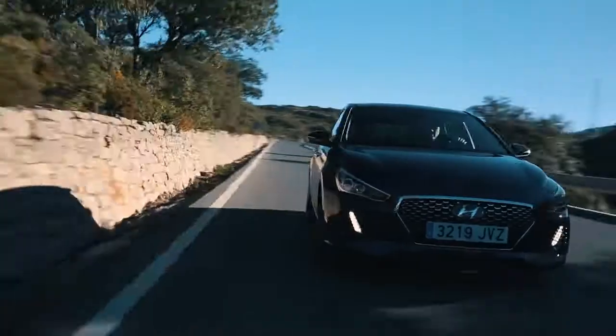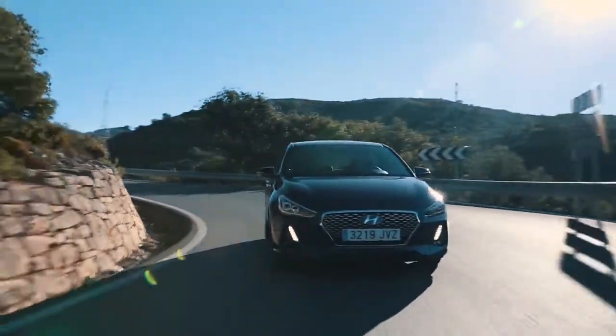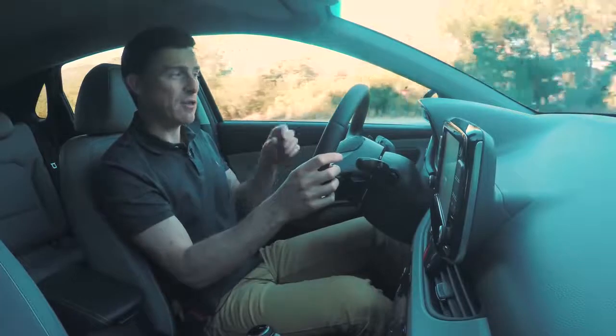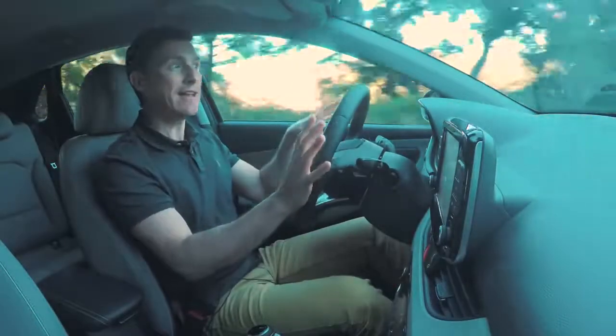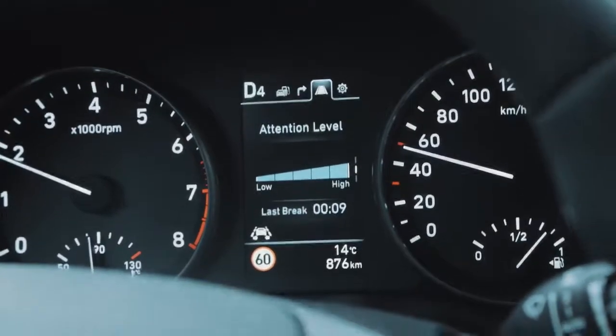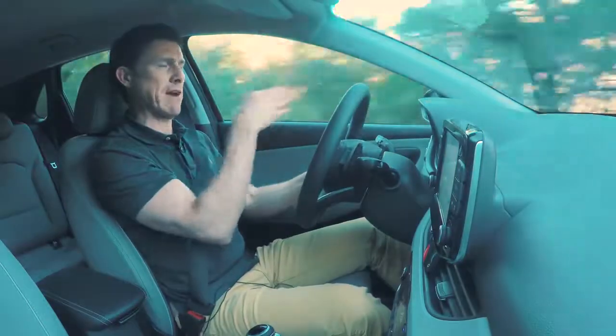And you also get high beam assist, so you don't dazzle drivers at night with high beam. And this car also has attention assist, so you can spot if you're falling asleep behind the wheel depending on how you're driving, and you can actually look at your attention level. And mine is apparently high, even though I've just been weaving around the place.